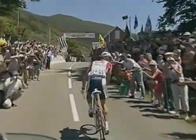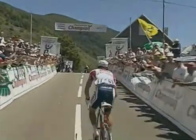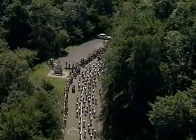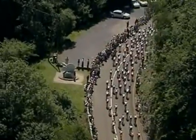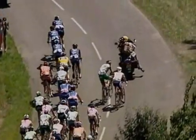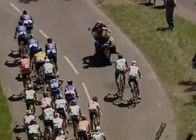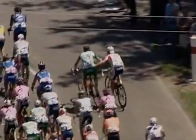For the second day running, Laurent Jalabert chanced his leg and was first over the second climb of the day. Behind him, the peloton paid rolling tribute at the memorial to Fabio Casartelli, the young Italian rider who died in a crash there in 1995. The mood of respect didn't last long, though, as Christophe Moreau and Carlos Sastre got involved in a Franco-Spanish debate about the European single currency.